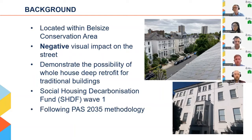Our client, London Borough of Camden, would like to use this building as a demonstrator project to show the possibility of whole house deep retrofit for traditional buildings, given a lot of inner London stock is traditional or heritage. With EPC ratings of units varying from D to F, Camden have applied for HDF funding, and accordingly, PAS 2035 framework compliance is required. Matt and Will address the significance of PAS 2035 later on in this session.